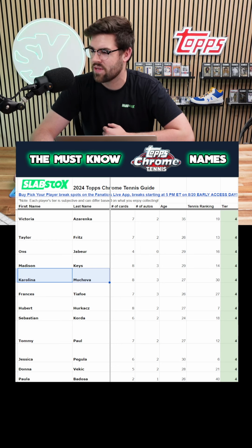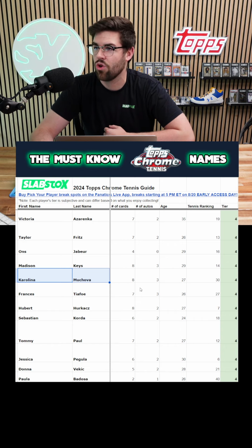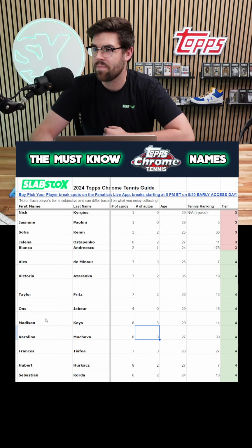Given there's 20 players in that, you will walk away with a lot of cards. And also Muchova is included in that 20-player group. Now she is 27 years old in our tier 4. It appears 8 times in this set, including 3 autograph instances.